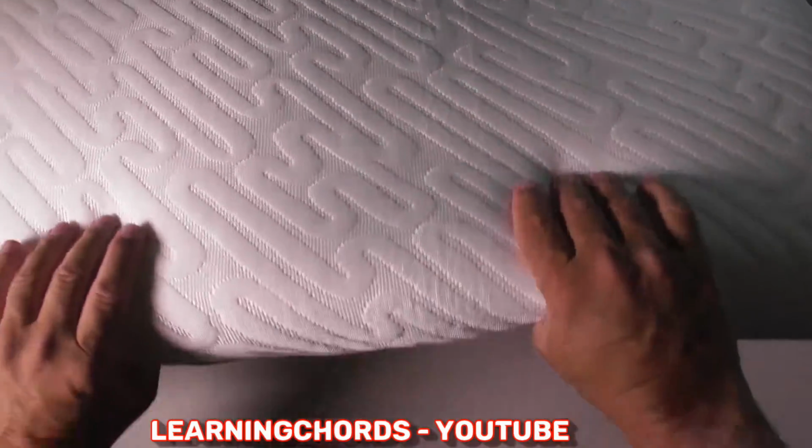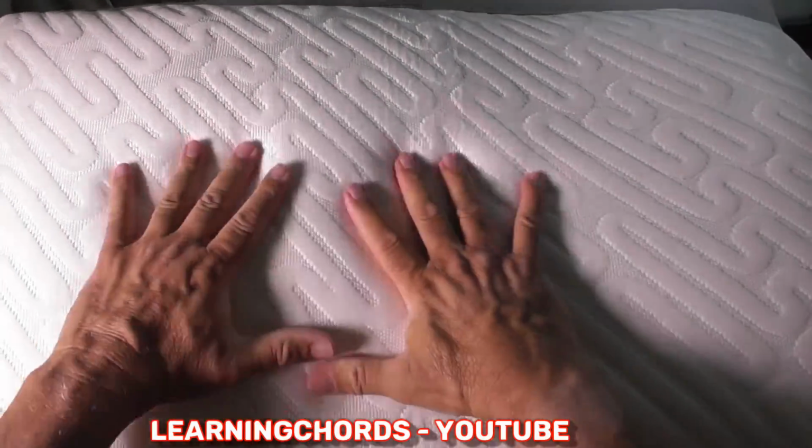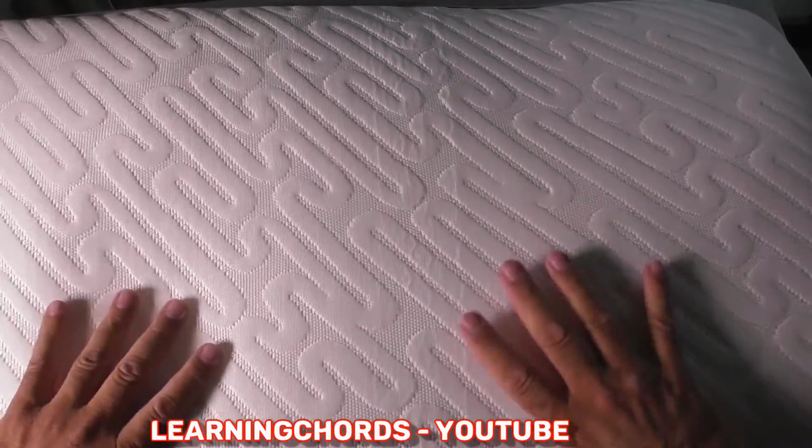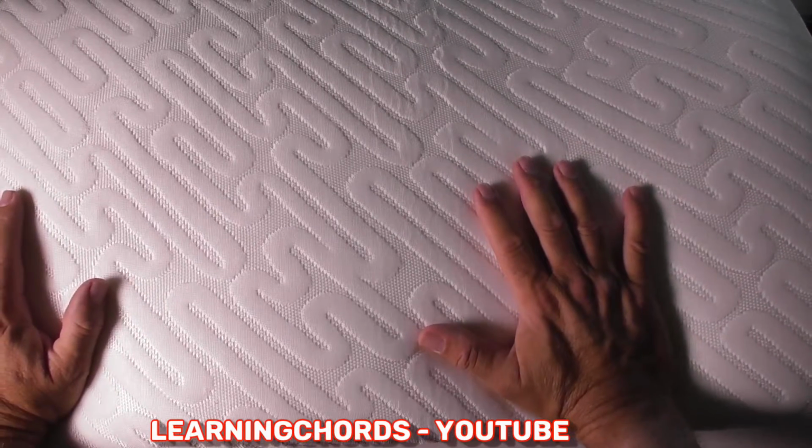Now you can start to see it. Now we don't have that. It's not caved in the center like it was before. Now it's starting to expand. It's only been a short amount of time.